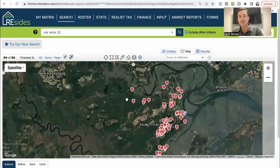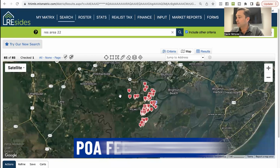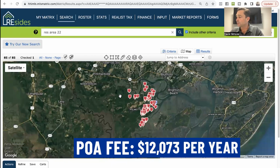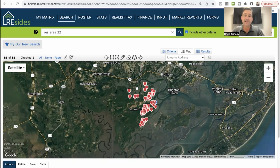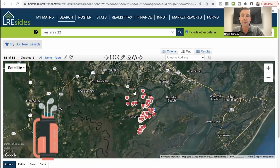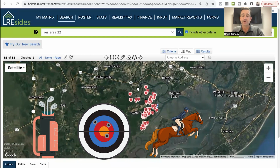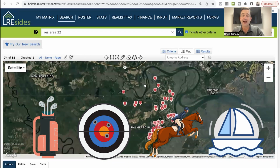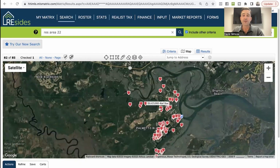The POA fee, if you do not join the golf club, the POA fee is $12,073 per year. Actually, that's this year. It can change every year, of course. And then there are additional things you can join. You can join the golf club. You can join the shooting club. You can join the equestrian center. You can join the boating club. They actually have a marina down on the May River, and they are putting in another marina over on the New River.